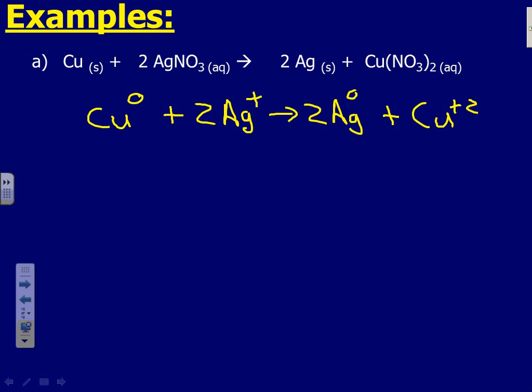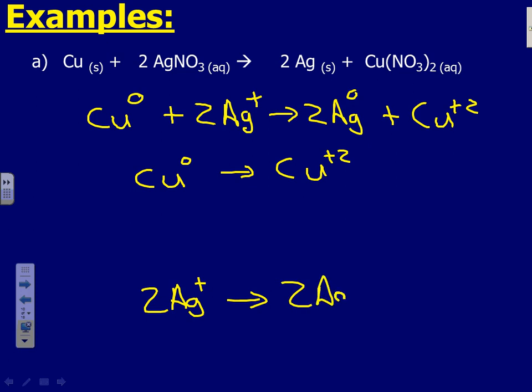So let's now break it into the half reactions. The copper's in one reaction and the silver's in the other reaction. I'm going to write it out and then we'll do some thinking here. So here we've got Cu0 becoming Cu+2. And I'm going to leave some space. I'm going to write the other half reaction, 2Ag+ becoming 2Ag0. Okay. Now we've got to place the electrons in order for the charge to be balanced.